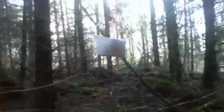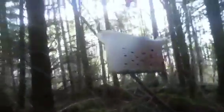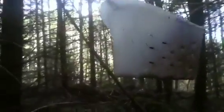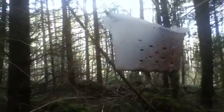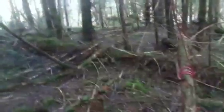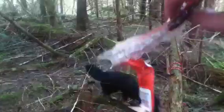Okay, it's only been a couple of days since I put stuff out here, but I just had to come and take a peek. One of the first things that I could see was that the hanging basket had been disturbed. I've lowered it so that I could look into it. The container is still in there. One apple is in there. The cinnamon sticks are still in there. Both the pepperoni sticks are gone, and then this one here was on the ground underneath.